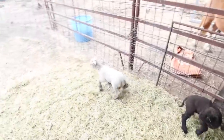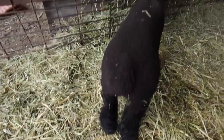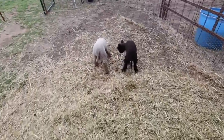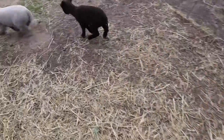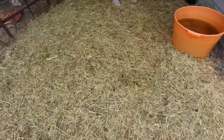And all their tails are banded. His has fallen off, but the others, not quite yet, but that one's close. Yeah, you can see these tails are close to being docked. It just takes time and patience.